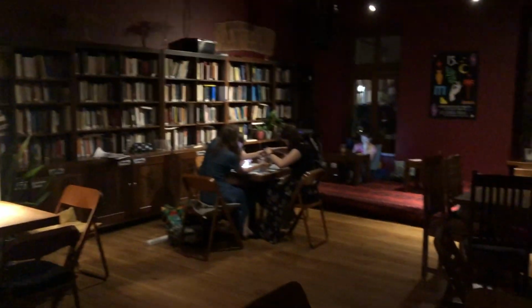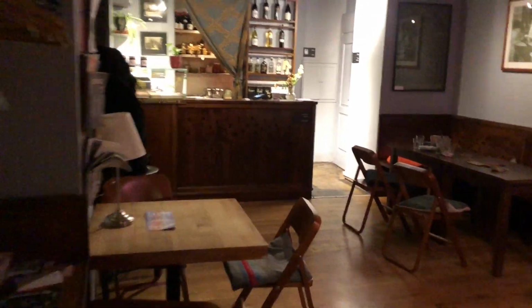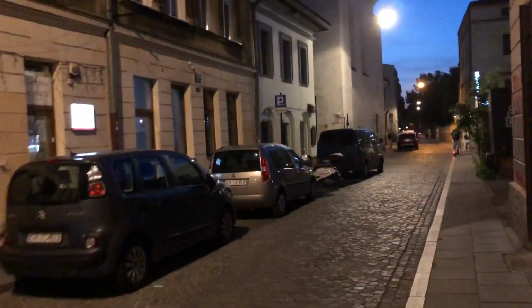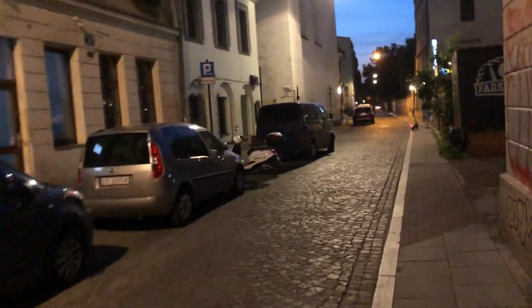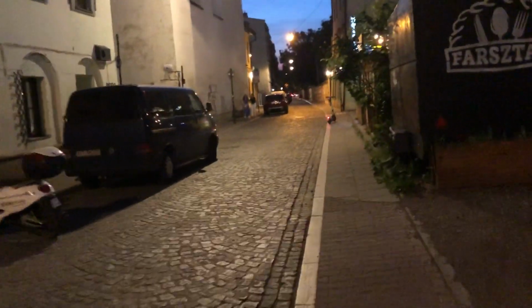There's nice cafes like this one. Let's have a look. And all these cafes are very unique. It's lovely just to try all the restaurants here and the cafes and the bars. It's a really, really nice area.